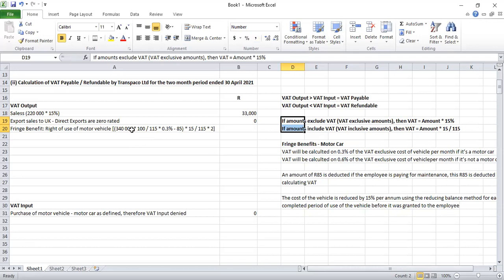Can I just ask something before you continue, Eugene? Yes. 100 over 115, where does that come from? Because are we not supposed to say... It comes from here. That we said that you should use... Remember that I said the cost of the vehicle, you should use the cost excluding VAT.